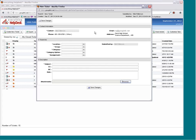Kind of the key is to make it easy, when we get back to that. I don't want to have the user have to tell me who they are, what their email, what their phone is every time they fill this out. We already know that information for the most part. And so we're just going to go grab it.